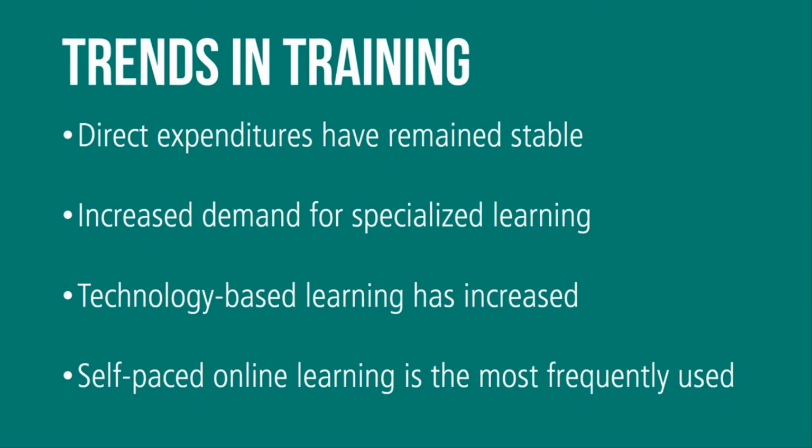First, expenditures as a percentage of payroll and learning hours have remained stable over the last several years. Second, there is an increased demand for specialized learning, including managerial, professional, and industry-specific content. Third, the use of technology-based learning delivery has increased from 11% in 2001 to 29% in 2010. And finally, fourth, self-paced online learning is the most frequently used type of technology-based learning.